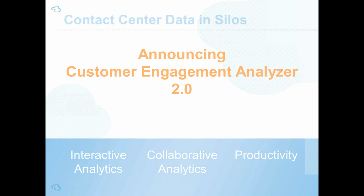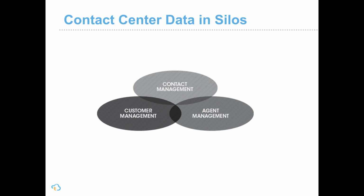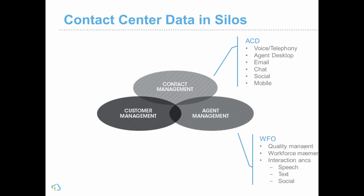So touching upon the problem for a typical contact center. Typically a contact center has multiple applications which are essentially touching upon a customer interaction. These systems can be categorized into three high-level segments: the contact management applications, which is essentially your ACD and your channel-specific, interaction-specific applications; the agent management applications, such as workforce management. And then within the workforce management, you can have the quality management.